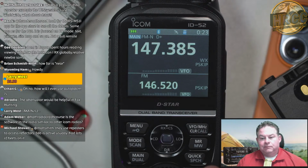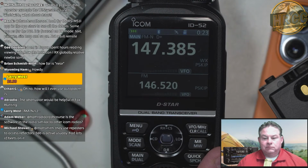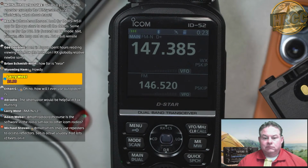Oh, okay. I did see that there are apps that you can run and you can have USB control. So that's an interesting one. So then you could use that for CAT control. Oh, cool. Right.